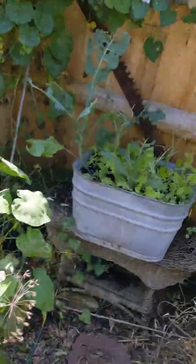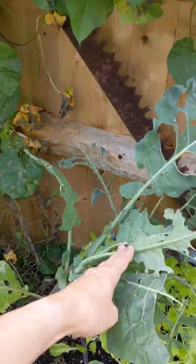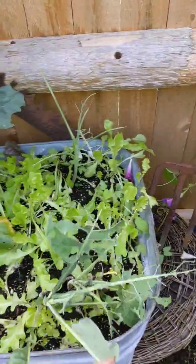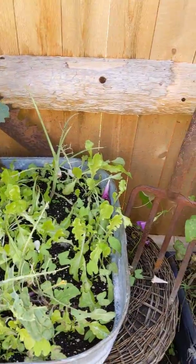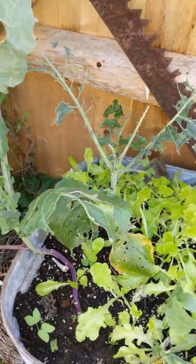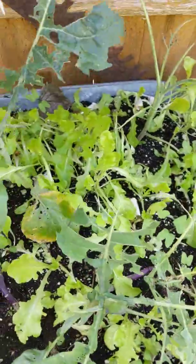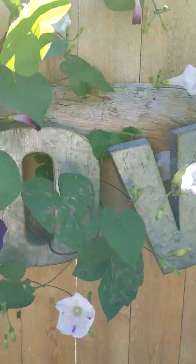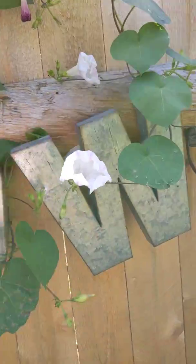Back here in this container, my first attempt at growing purple cauliflower has failed because of those white cabbage moths. They're cabbage loopers eating it away. I did do another round of sowing lettuce in here, so that's good. And we've restored the grow sign here to the new fence.